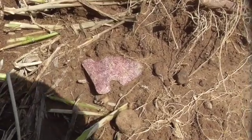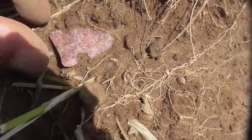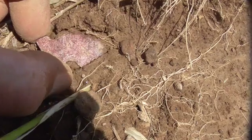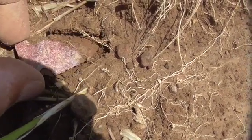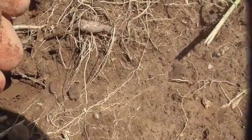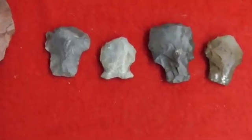Well, that's a beautiful Harrodsburg chert. It's all there. Come on, baby, be there. Oh, dang it. Man, it's still beautiful.